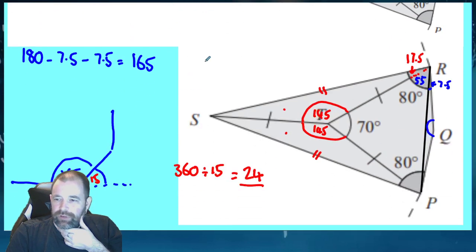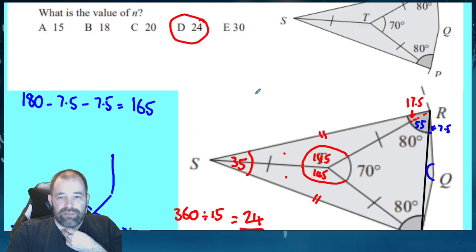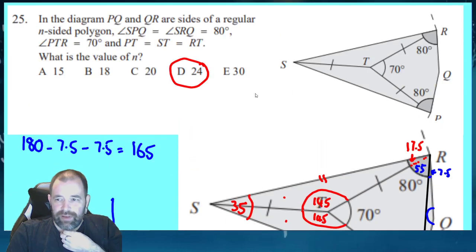The other way you could have done it, which is probably a bit of an easy way of doing it actually, is work out that angle together, which will be twice 7, that'll be just 35, that angle. And then you've got 35 plus 80 plus 80 plus that gets you 360. That might have been an easier way of doing it. The question is, how many sides has it got? What's the value of n? How many sides is the original polygon?